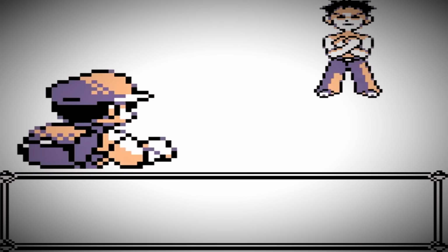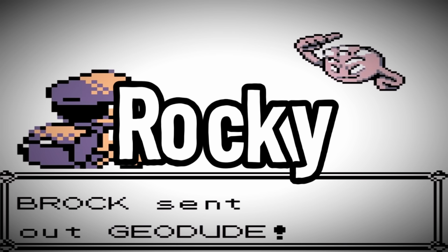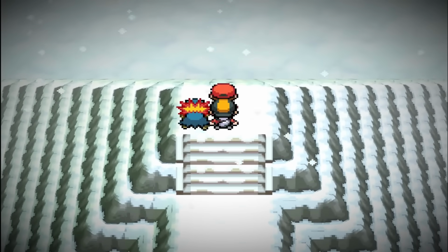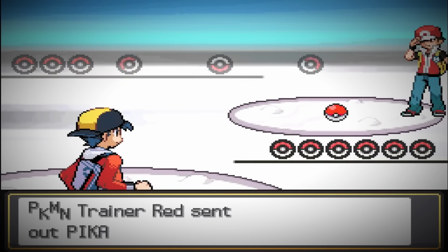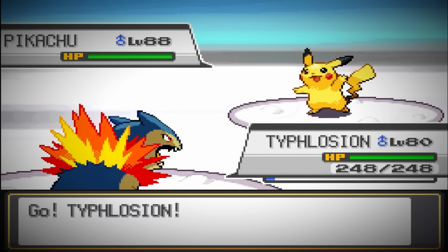Other early names include Rocky for Brock, which it says was rejected because it would have connected too heavily to the Rocky movies, and for Red, there were apparently a bunch of name proposals, including Casey, Chris, Pat, Corey, Jackie, Morgan, Terry, and even Ashley.